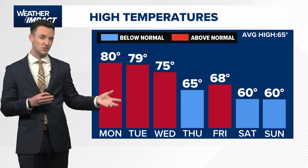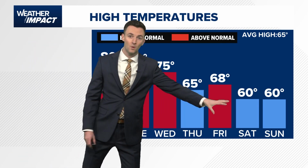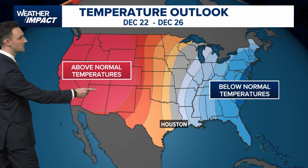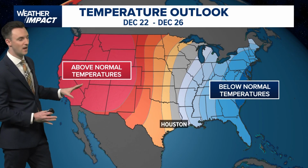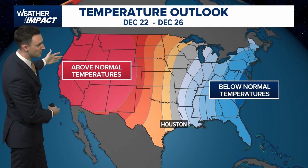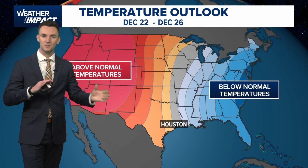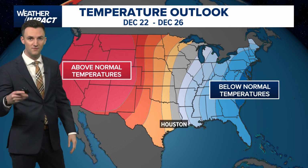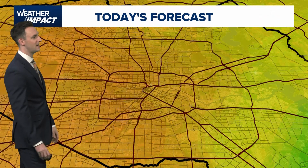So it's not a drastic drop. It's just getting back to where we should be for this time of year. Average high is 65, and we will stay at or below that, getting all the way through the end of the week and the weekend. And looking towards Christmas week, December 22nd to the 26th, here is how temperatures will fare across the U.S. Warm weather for the western half, and then cool weather for the eastern half, and we are on that dividing line here. So we've got pretty equal chances of seeing temperatures below or above normal. Looks like we're going to be near normal, if not maybe a smidge above for Christmas Day. But again, still, a week and a half out before we can give you any definitive answers on that.